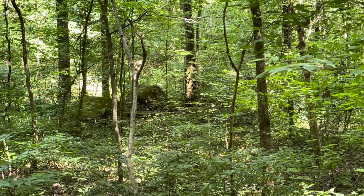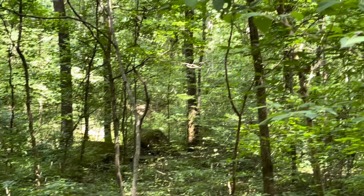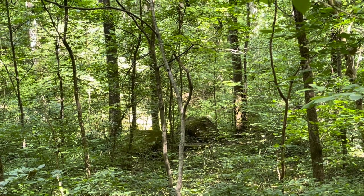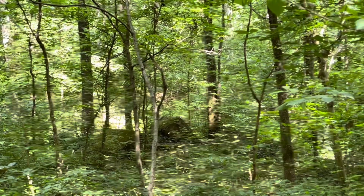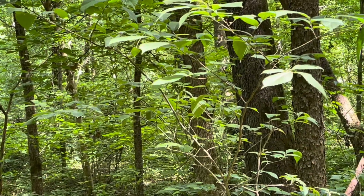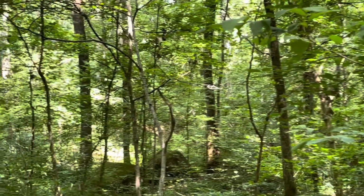Okay, we are not sure if what you're seeing ahead, it looks like a big stone of some sort. I don't know if that's the remnants of the old mill. That's the only thing that we've seen so far that could possibly be it. You would think there'd be remnants somewhere. So that's the only thing we see right now.